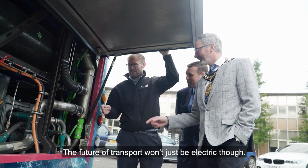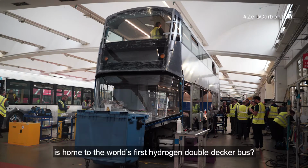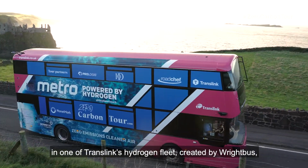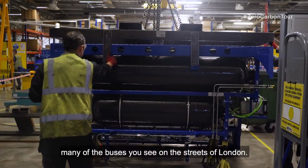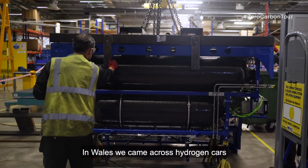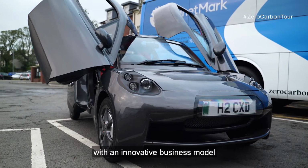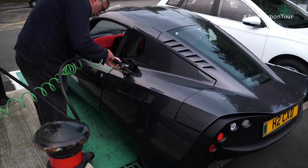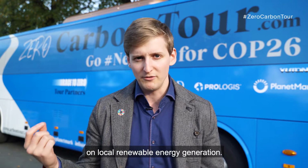The future of transport won't just be electric though. Did you know that Northern Ireland is home to the world's first double-decker hydrogen bus? We travelled around the country there in one of TransLink's hydrogen fleet, created by Wrightbus, a local manufacturer who also produced many of the buses that you see on the streets of London. In Wales, we came across hydrogen cars, designed by Riversimple, with an innovative business model that embraces circular economic principles.